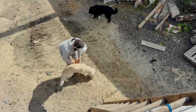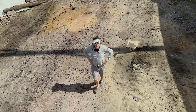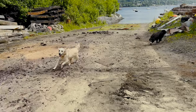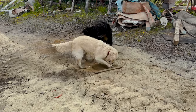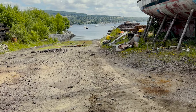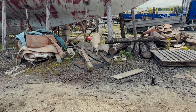So Chris is moody because Hachi has just gone and rolled in dust, mussels and whatever else, stinking flies and anti-fouling coming off the boat. What a d- And say Luna's a little bit excited. You are crazy, big girl.